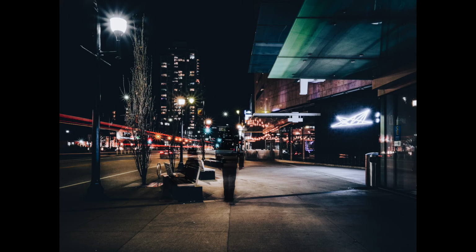So that was the final image of this exercise, and after we got this image, we packed up and went home. So this is just an example of a way that you can come back to a scene that's familiar and that you've shot many times, and just find a new way to see it.